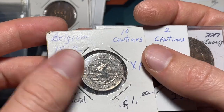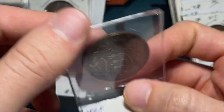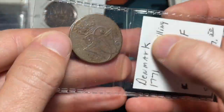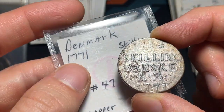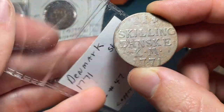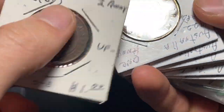There is a 1862, and an 8 doubles from 1868 from Guernsey. Nice. This one, I actually really like the looks of it, and the consignor seems to have identified it at 750, like one of the highest values I've seen written on an item. A 1 skilling from Denmark, 1771. Nice level of detail. It doesn't have the as-cleaned look that a few of these other items have.